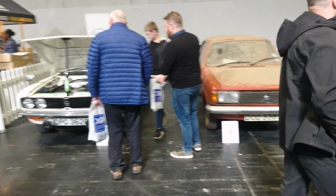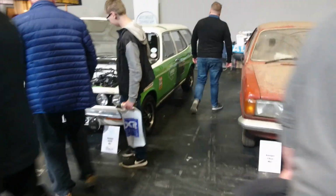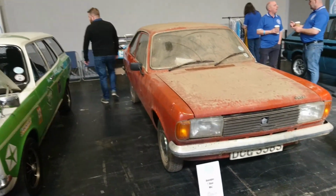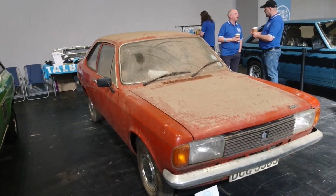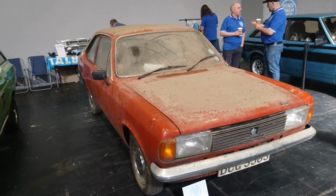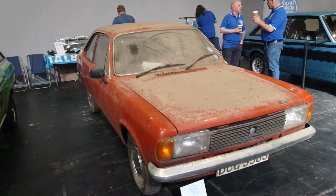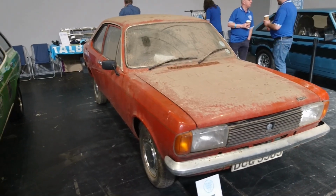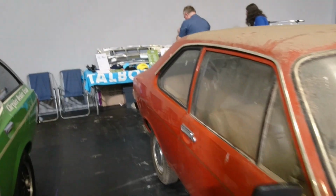Ooh. It's a Helmand Avenger. 77-78 plate on this. It's a Chrysler Avenger, sorry, it's a later one. I think it was 76 that they went from Helmand to Chrysler, and then in 1980 they went to Talbot. Two doors, so quite rare. Let's take a little look. I'm not going to touch anything, of course.